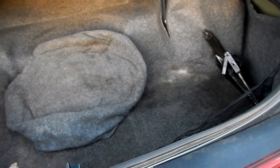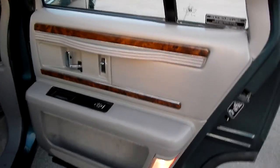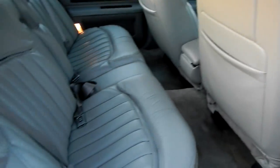And, you know, this here, I didn't get out of the shoe to pick it off. I didn't want to pick through the carpet. This here, I'm sure you could shampoo. I didn't shampoo it. This car is in great shape. Door panels, I think I showed you the other ones there. Beautiful. Backs of the seats. I mean, it's a great car.